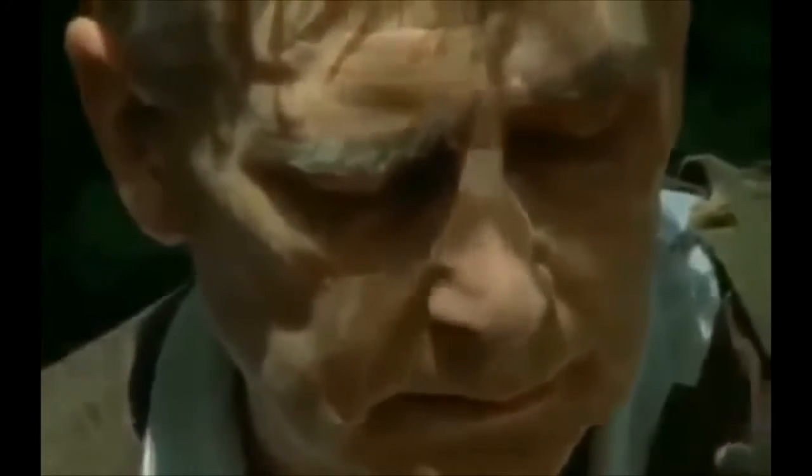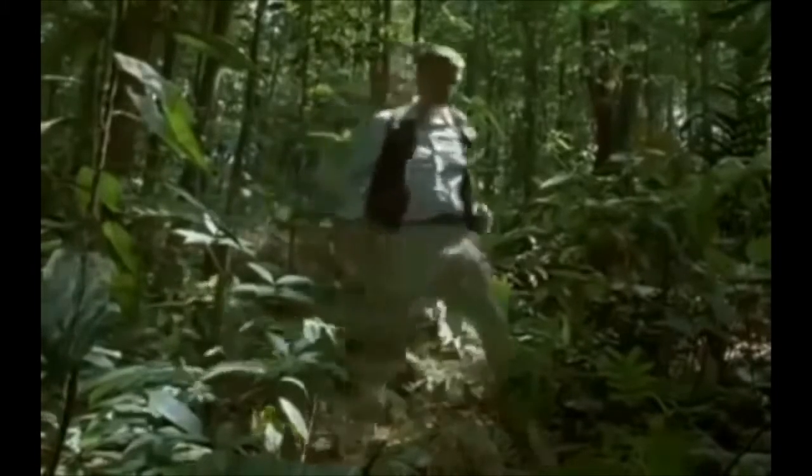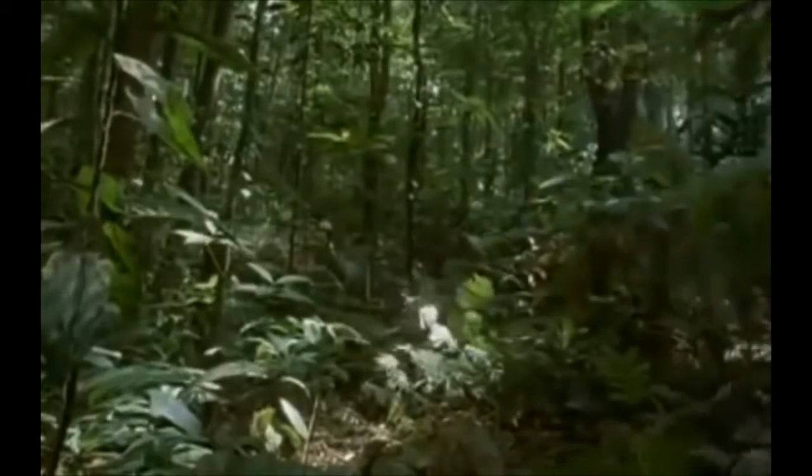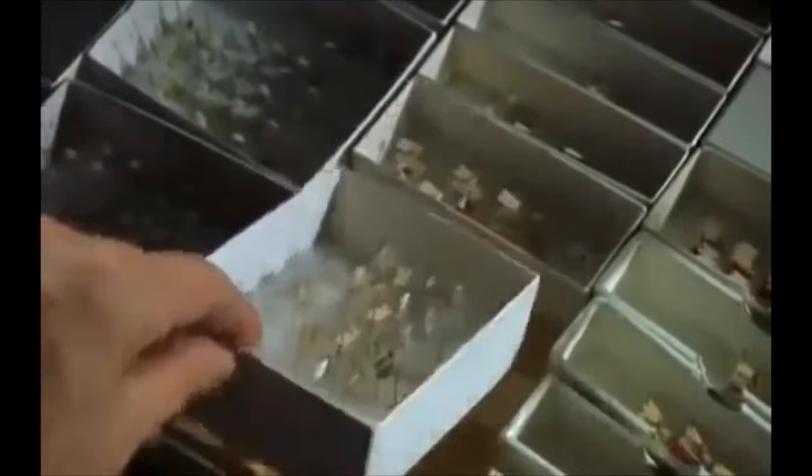Really appreciating the variety among ants means looking at them close up. Professor Edward Wilson of Harvard University has been looking at ants for most of his life. It's easy to think that all ants look alike. I mean, after all, we're looking at them from way up here, way down there, like Godzilla looking at the inhabitants of New York City. But in fact, these little creatures are strikingly different from one another, one species to the next. One ant is typically as different from another kind of ant as a wolf is from a tiger or even a rhinoceros.